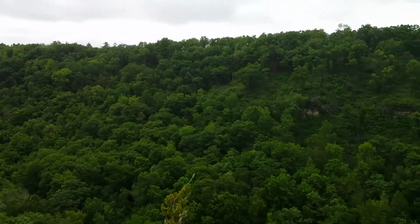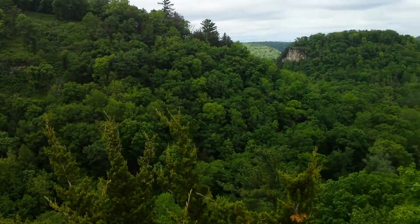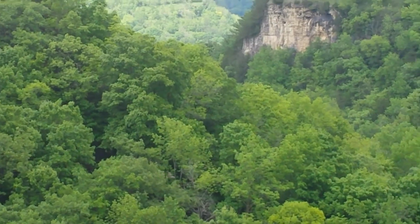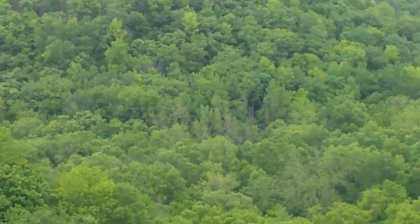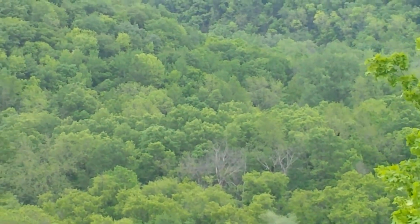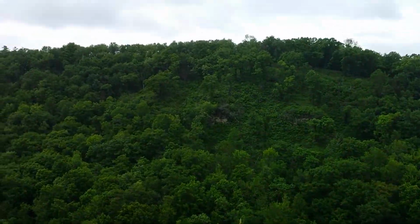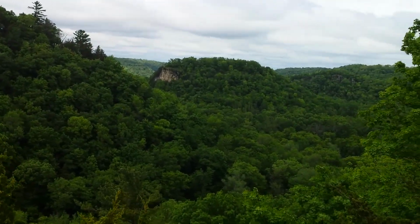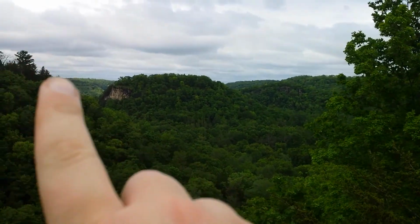Oh, wow. Let's see if we can get that. I don't know if you can see it. I don't think I'll be able to pick it up. There's a hawk flying down there, flying below us. Oh well. Anyways, back to the 360. Alright. So the car is parked over kind of by where that rock is. I don't know if you can see right over there.